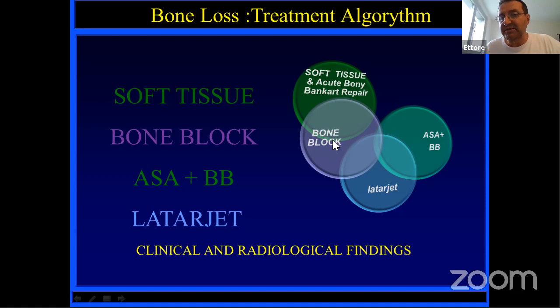I think it's better to do this. And if this fails, you do Latarjet. And of course, remaining in non-anatomical procedures, now we have also other possibilities. So doing bone block with arthroscopic subscapularis augmentation looks promising, instead of doing Latarjet, that in my opinion is the last procedure we should do in a patient with a stable shoulder, because after this, if it fails, it's very complicated. And the complications with the Latarjet can be very serious.